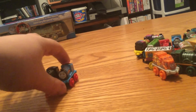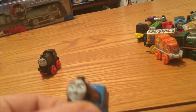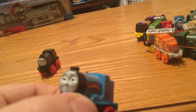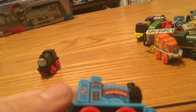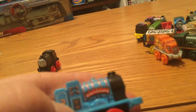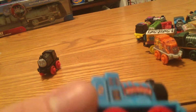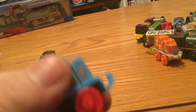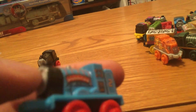Let me just get the next one, which is a Robo Edward, which I'm not sure if this is my 2nd or 3rd Robo Edward. I'm not sure. But I do like the detail on it, it shows the rivets, and the red wheels.